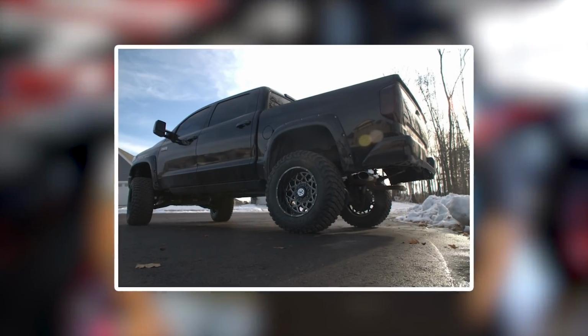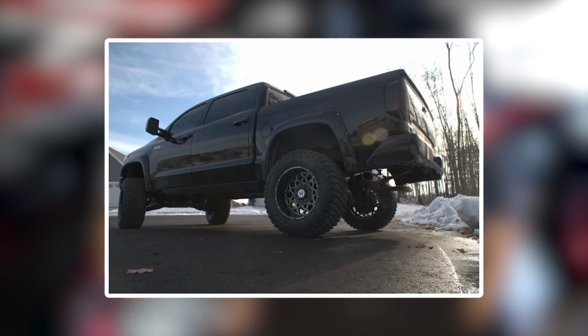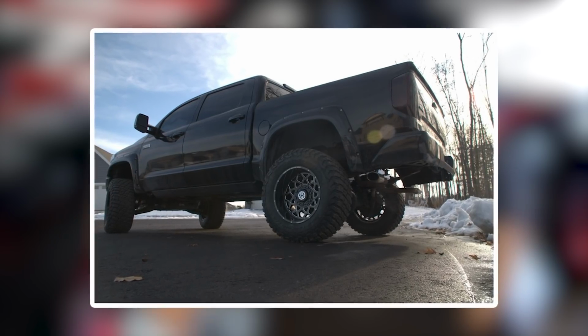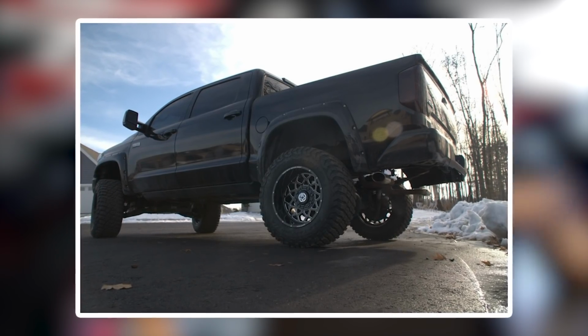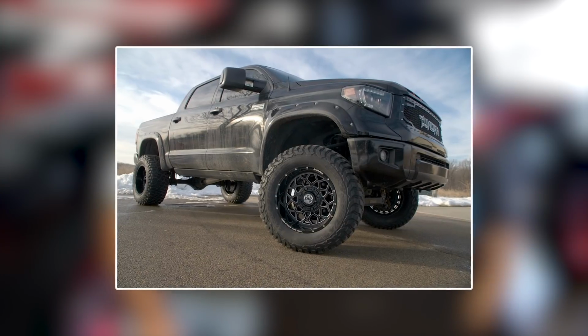All right, last, but certainly not least, we have a 2015 Toyota Tundra. This one is on the Anthem Avengers in a 20x12 minus 44 on the BFG Mud Terrains in a 37x13.5 with an 8-inch Readylift suspension kit. This is Ron's truck, isn't it? It is, this is Ron's truck. Before phase one, yeah, right? 8-inch Readylift, just rubs.